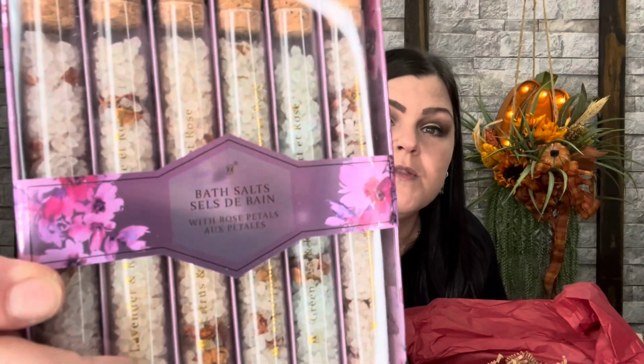You get all of those bath salts, and like I said, it's a really nice presentation all in this one kit, and they look like they are all in little glass vials. You could probably reuse them for anything afterwards too, because it just has a cork on the top. So that is really cool.